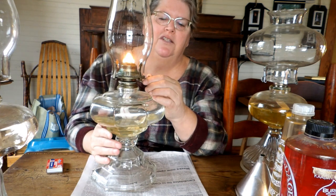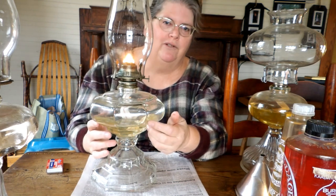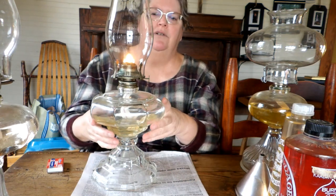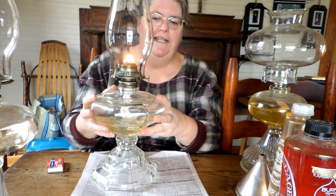And the other thing is you're wasting your fuel. And you want this to burn for hours and hours. And that's why it's a step above a candle. So we're going to set this one to the side. And always use two hands.